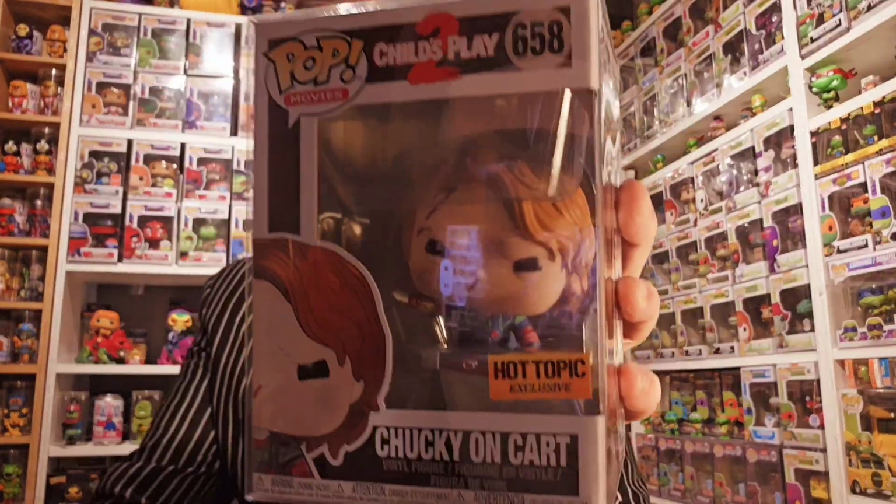And then number 7. This was a hard one to choose. So my number 7 is Chucky. I've got a lot of Chucky figures and Pops and shirts and lots of other stuff, but I ended up choosing these two to represent Chucky in spot number 7, and one of them is this really cool Chucky on cart.